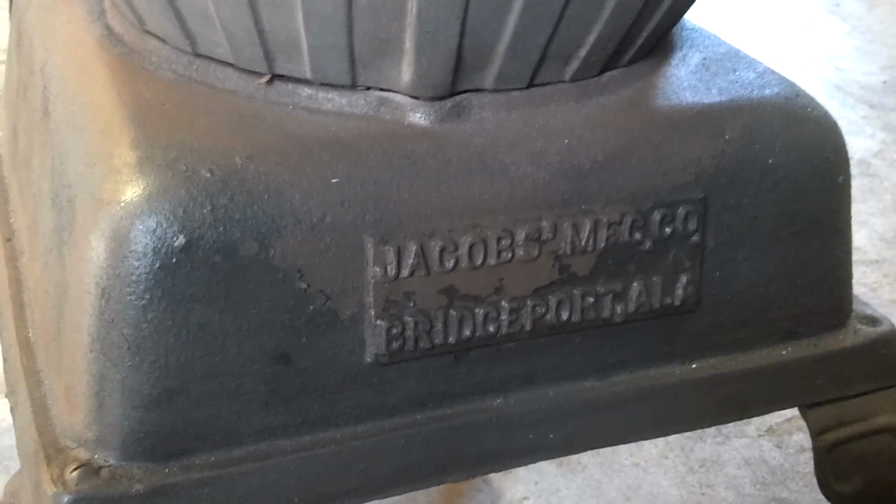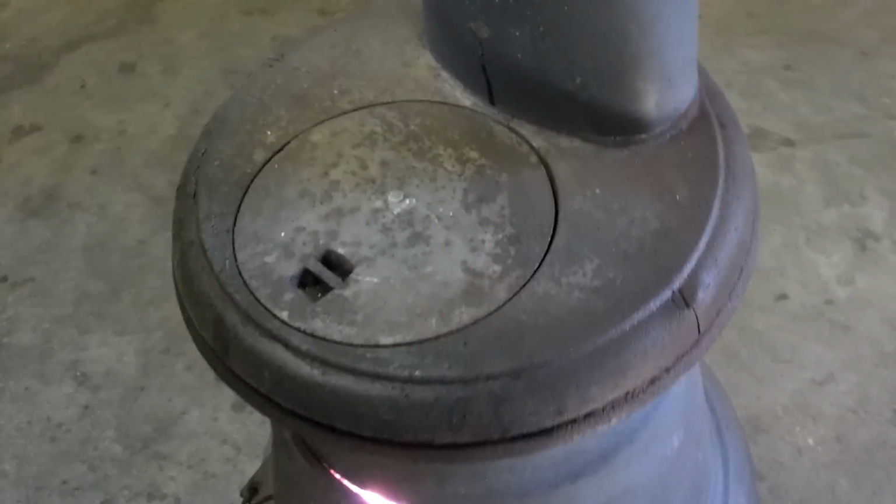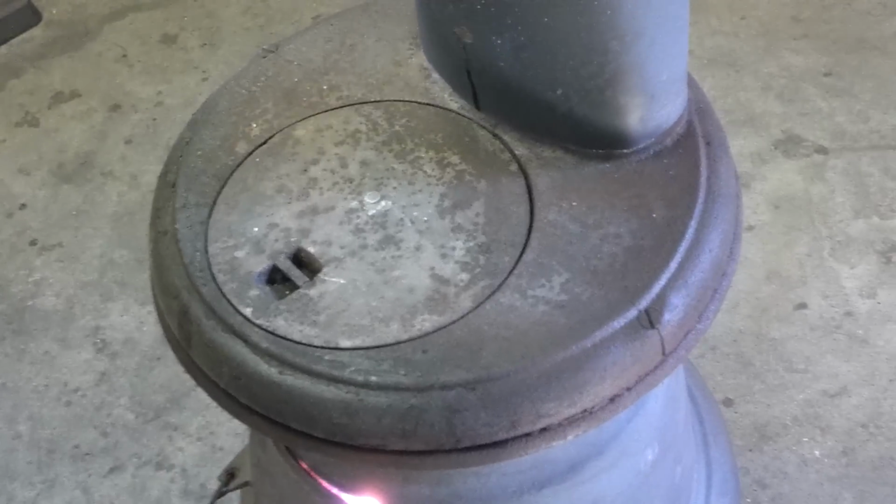And this stove's in good shape. It's not cracked, other than the top lid is starting to crack, and that's since I've had it. I don't know if that's from the heat. I would have to assume so. I've had it really, really hot, but anyway, there's a crack here and a crack there, and I plan on getting that fixed.